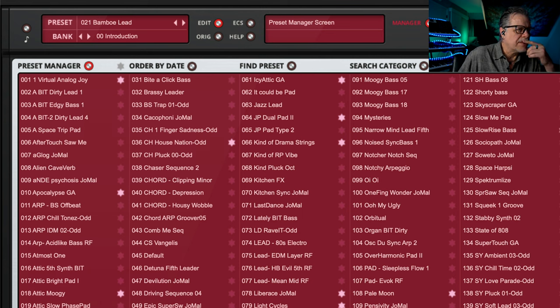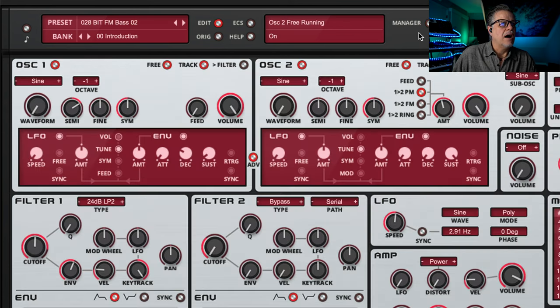Where is it? The FM bass. Check this out. If you go over here and take the semitone down to one, or actually just zero, then bring up the fine tune. It's like, I made a bass in the T-Series and stuff, the FM bass.